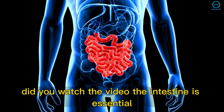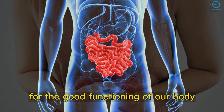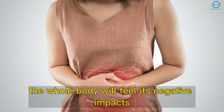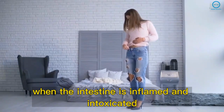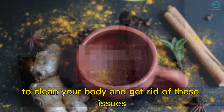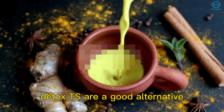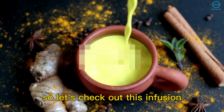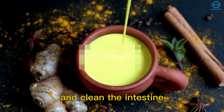The intestine is essential for the good functioning of our body. If it is compromised, the whole body will feel its negative impacts. For example, when the intestine is inflamed and intoxicated, it causes weight gain. To clean your body and get rid of these issues, detox teas are a good alternative. So let's check out this infusion that helps eliminate toxins and clean the intestine.